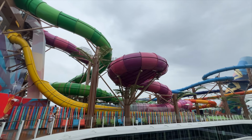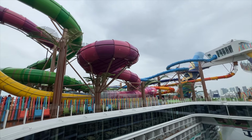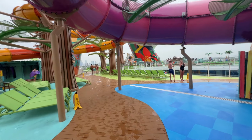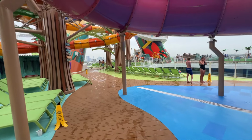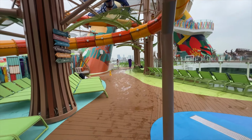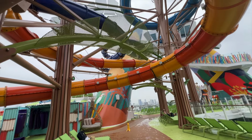Thrill Island takes up most of the aft section of deck 16, rivaling water parks on land. Just like a theme park, there are numerous attractions here, so families can literally spend all day up here. And one of the best things about Icon being so large is that this area doesn't feel overcrowded. There are plenty of attractions, so crowds tend to spread out. Water slides are the main draw on Thrill Island.